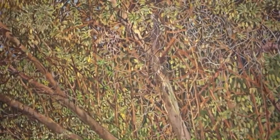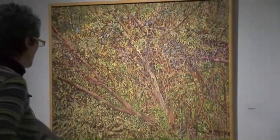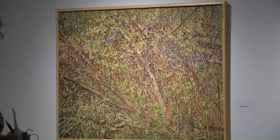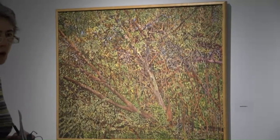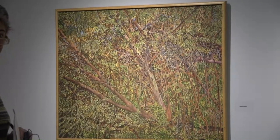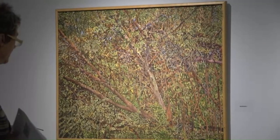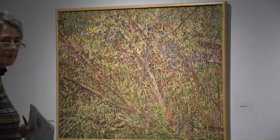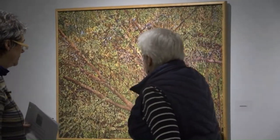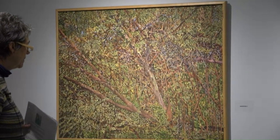I'm going to ask, again, deconstructing. Let's use a compositional element here. Where would be the focal point of this piece? Where is the focal point of the piece? Is there one? I think so. It's right smack here. And why do you say that? Because that's where my eye is drawn.